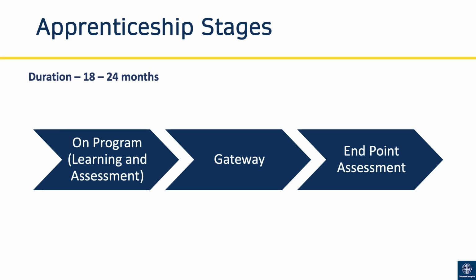The apprenticeship programme is split into 3 key stages. The first stage is the on-programme phase, and this is sometimes referred to as the learning and assessment phase, because during this phase you'll complete learning activities and assessments, and by assessments largely that means putting together your portfolio of evidence that proves you can perform these skills in the workplace. The on-programme phase is the longest phase of the apprenticeship, and typically that will last 12 to 18 months.